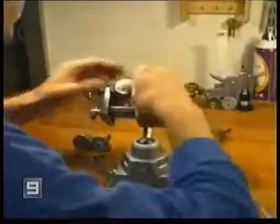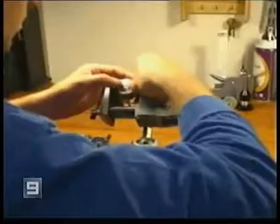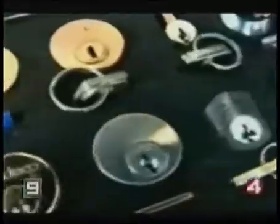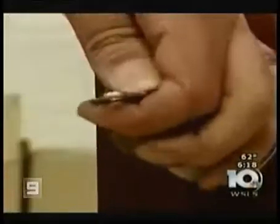The crime was first detected in Europe years ago, and last year it gained widespread media attention in the United States. Police are warning about lock bumping. But if we think an ordinary lock will protect us, we had better think again. It's reported a staggering 90% of homes were vulnerable to lock bumping.